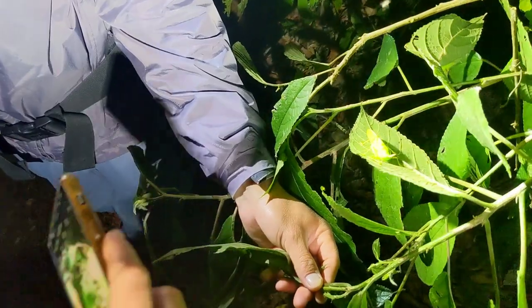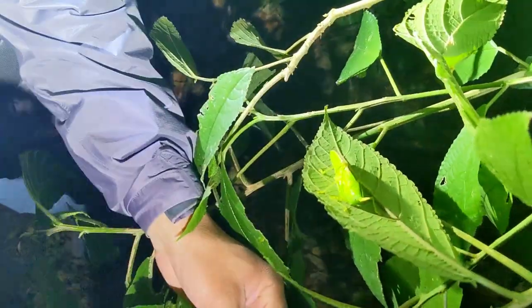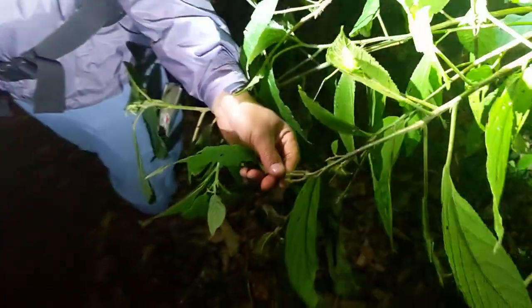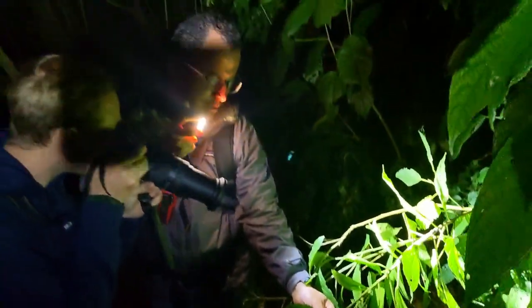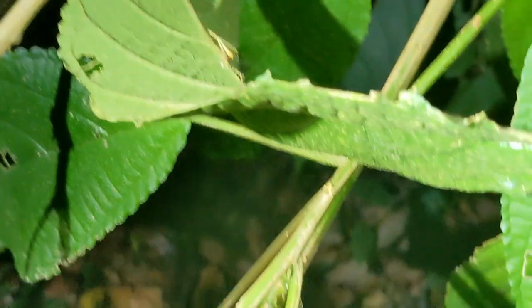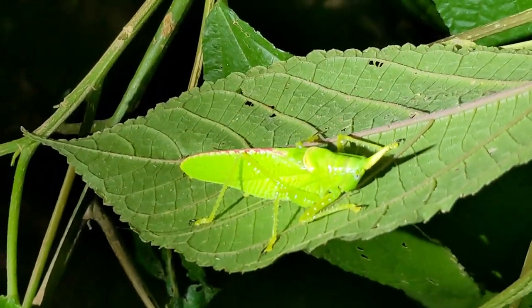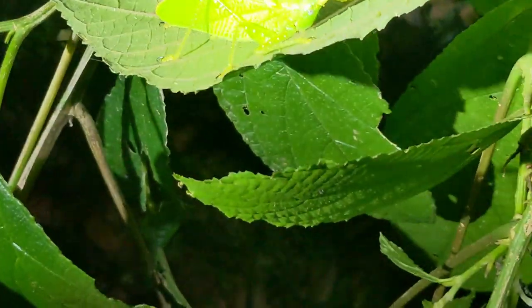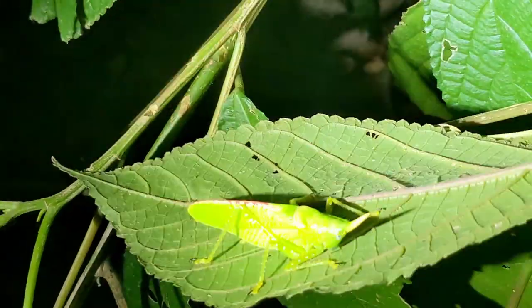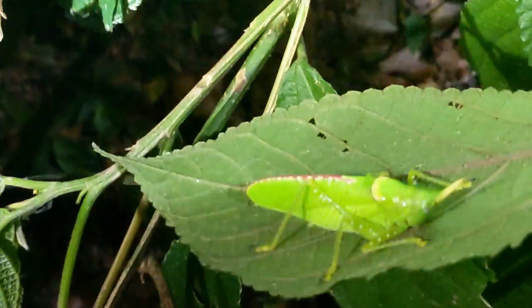Rhinoceros Katydid. That's the name. The insect that we are seeing is considered a carnivore insect. You can see it has that horn. As you can see, their legs are kind of spiky. That's to have a better grip when they feed on other insects, like praying mantis. The one that we're seeing is a male.